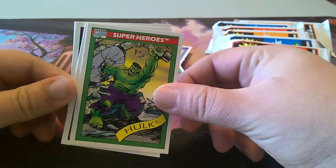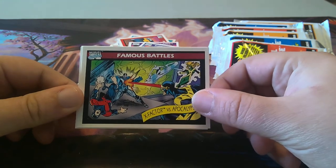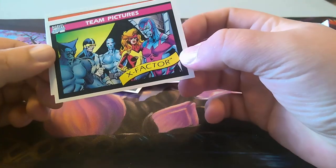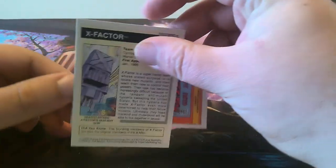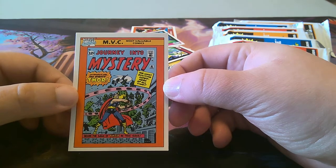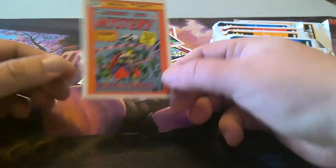Hey, there's Green Hulk. Oh, famous battle. This is X-Men versus Apocalypse. Iron Man versus Titanium Man. I don't know a lot about Titanium Man. There's X-Factor. I think that's Archangel. I'm not sure. It looks like Iceman, Cyclops, Beast. Let's see, what do we got? Beast, Cyclops, Jean Grey, Archangel. Yeah, Iceman. Very cool. And looks like a Thor comic, right? Yep. Journey into Mystery, introducing the Mighty Thor. I like these most valuable comic series.